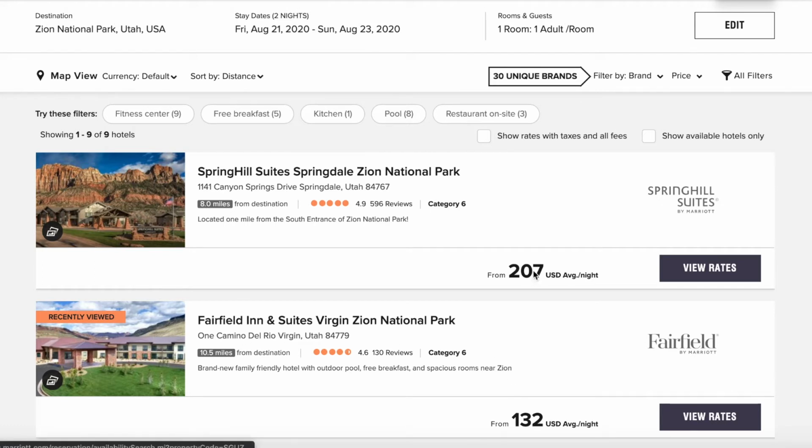I've stayed at both. It's really not that much of a difference in terms of the amenities, but that is $70 worth of difference a night. To be a little bit further out, to have to drive a little bit more. Is it worth it? I think so. Completely up to you, but just something to consider.